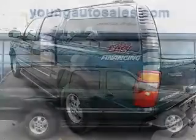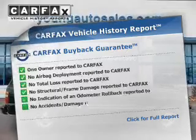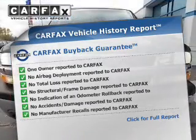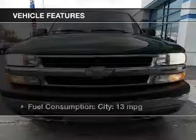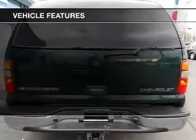Anti-lock brakes help to bring your vehicle to a safe stop. Know the history on this ride and greatly reduce your buying risk with the included Carfax vehicle history report. And with these notable features, you won't want to miss out on the opportunity to own this amazing ride.